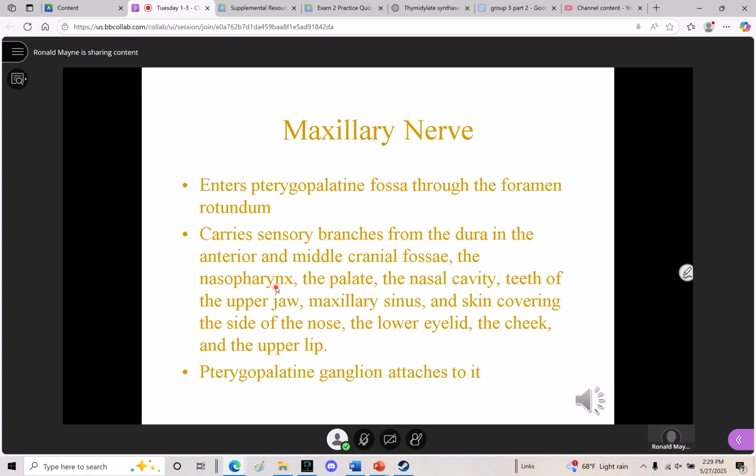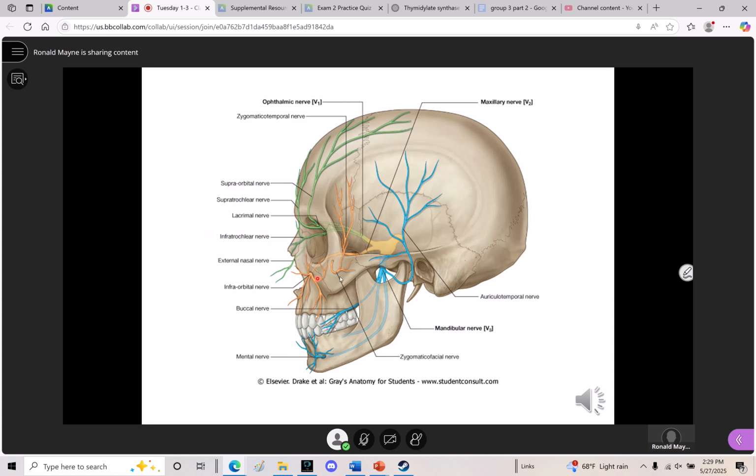Nasopharynx, palate, nasal cavity, teeth of the upper jaw, maxillary sinuses, skin covering the side of the nose, lower eyelid, cheek, upper lip. And again, it looks like there's a ganglion that attaches to it, the pterygopalatine ganglion. Okay, we don't see the ganglion here.